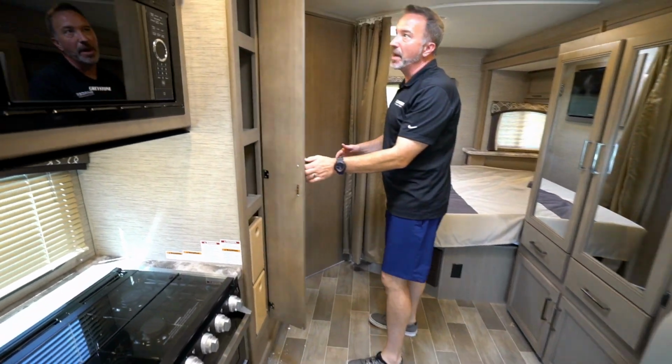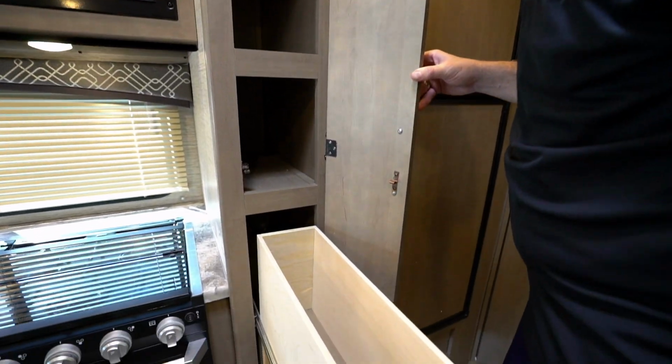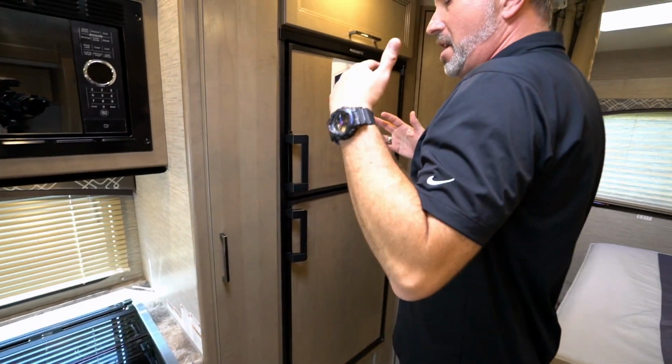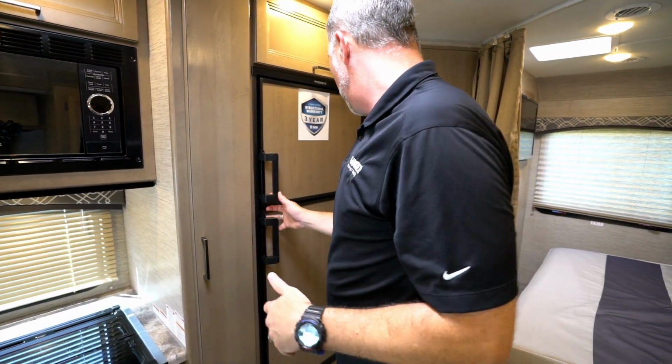I got more pantry space behind this drawer, including some pullouts. Look at that. Would you just look at it? That's great for storing the spices or the cooking stuff that you want to use. Me, I'd probably put some fishing or hunting gear in there, and then I'd get yelled at by everybody.